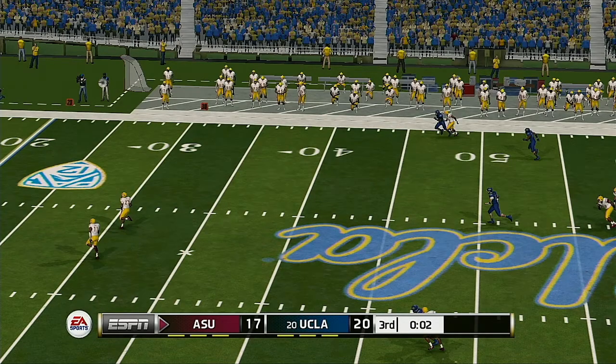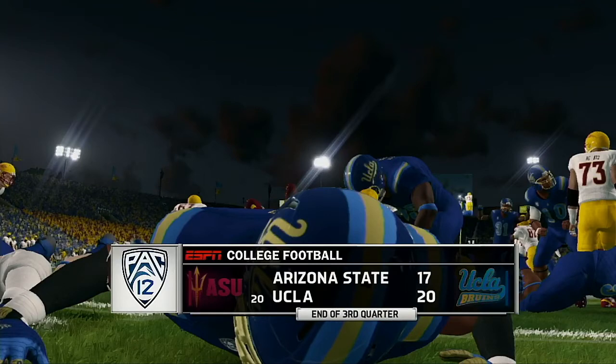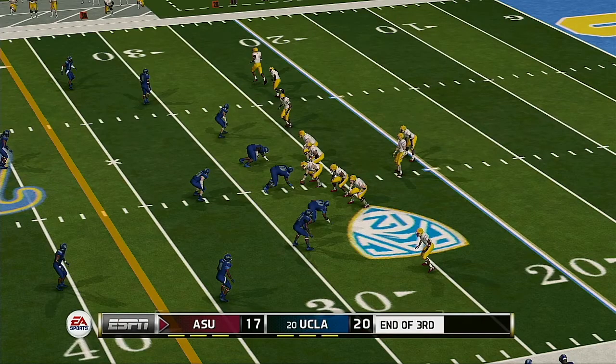Field at the 19. He's taken down at the 27. That's 3 down and 1 to go. UCLA's got a 3-point lead. Great 3 quarters of action, tight ball game, and now it's the 4th quarter, and this will decide it. Both teams realize that when the ball is snapped, we're 1 play away from a very different ball game.